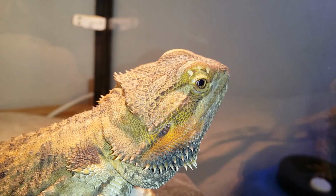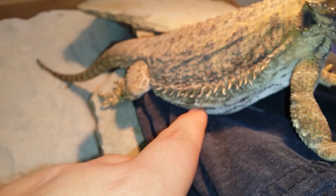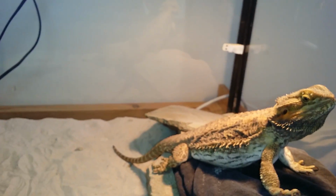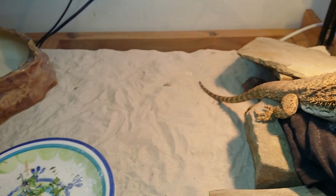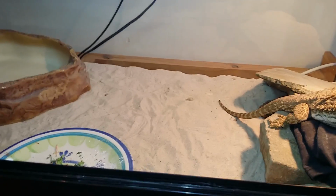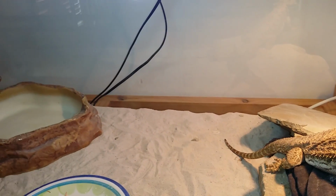Absolutely beautiful. Nice big fat chunky girl. Big fat belly. And for you guys that don't know, I put them on sand. I am strongly against using sand for bearded dragons, just due to the fact that it can cause impaction.